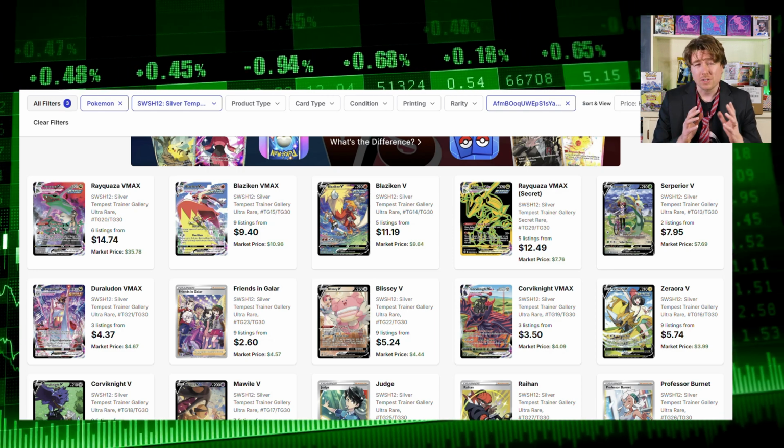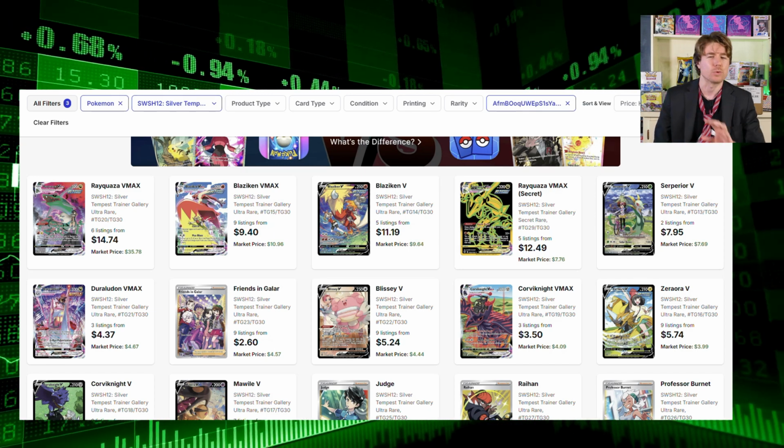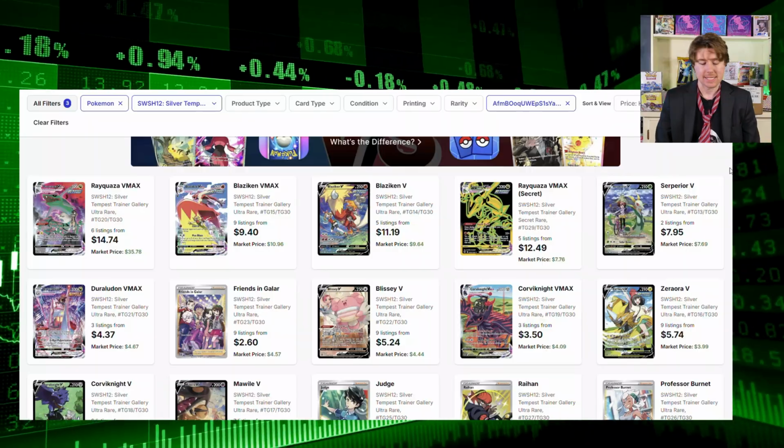This is a gorgeous set, guys. It has a trainer gallery that is absolutely packed with gorgeous artworks. All of these late era Sword and Shield sets where you have trainer galleries in, I think they will be very, very good shouts as we go on and as these sets age more.